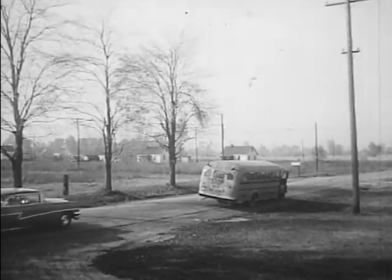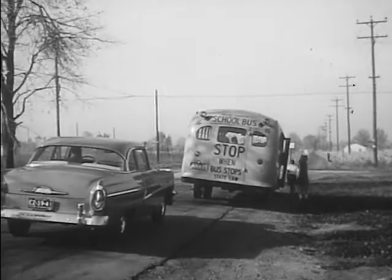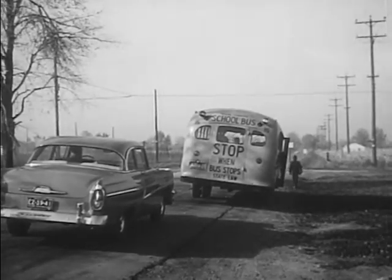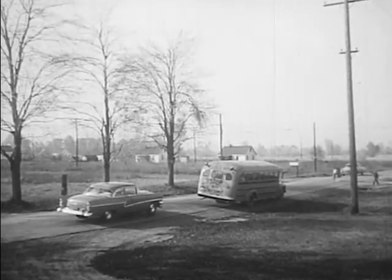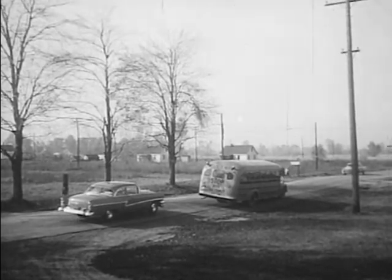In most states, it is illegal to pass a school bus, which has stopped to pick up or unload children. It is usually illegal to pass the bus in either direction. Do you know the law in your state?